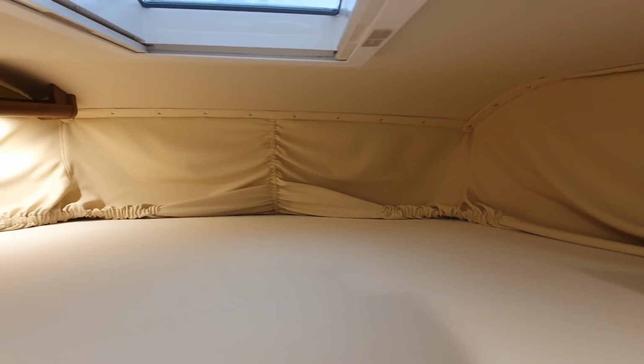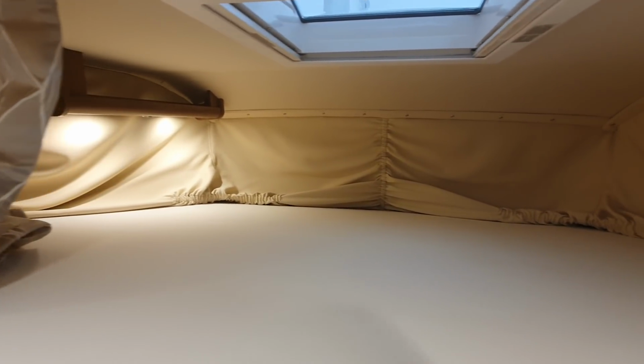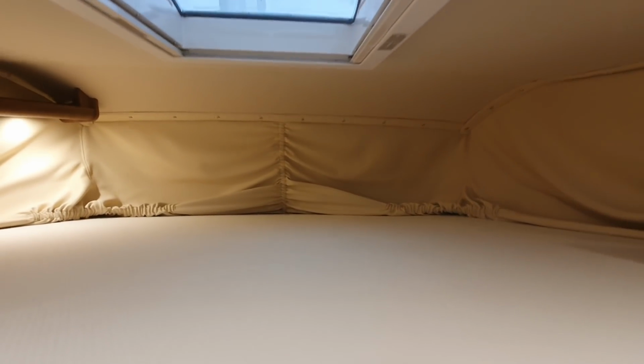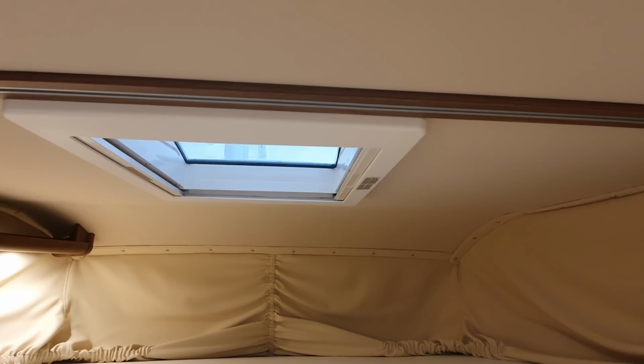And there inside, you can get an idea of how big it is. Got a curtain there, and I think I might call this the indoor tent, which they've all got at the back like that, so you don't see out of the windscreen up front. And there in the roof is a skylight. Let's push it back up.